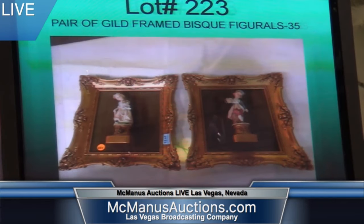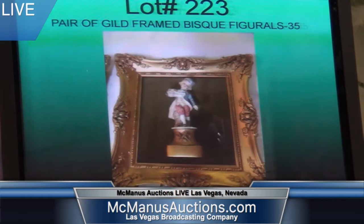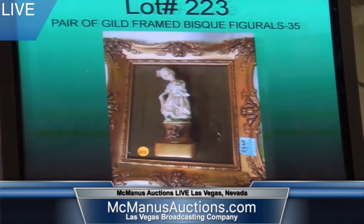Number 10054. Next lot. Got a couple of cherubs there. Start me off on those. What do we got? Can bid. Start me out at $25 on them. 25, 25. Where? 25 on the wall. Now 15, now 20. 20 here.